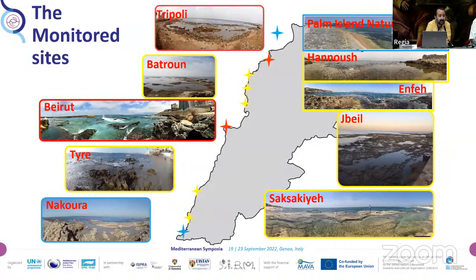The monitored sites: we chose 10 sites along the Lebanese coast from the south to the north. And these sites include impacted sites, not impacted sites, reference areas, and also moderately impacted sites. The level of pressure was defined by application of the Luisi index. The Luisi index is an index of activity pressure.